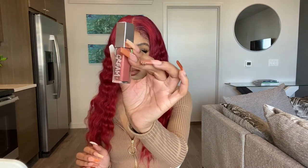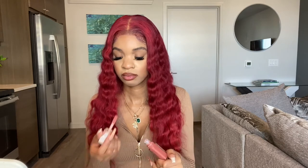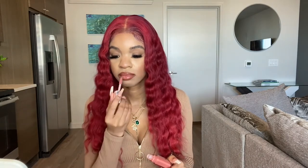I'm taking the Fenty Beauty new Gloss Balm Cream. This is in the shade Fenty Glow. And y'all, girl, these just came out and I am in love. I'm so obsessed. They are so pretty, so creamy, glossy, all that. Look at it. This is just like a universal nude and it is so pretty. I love the way this looks.